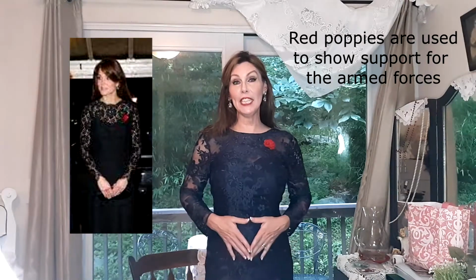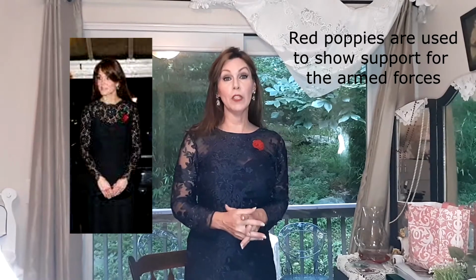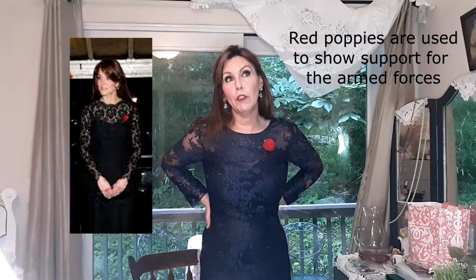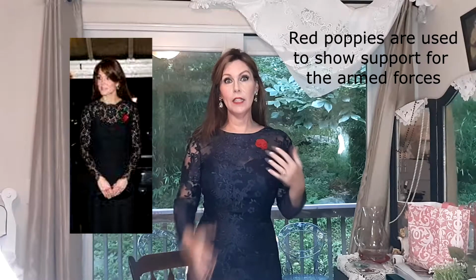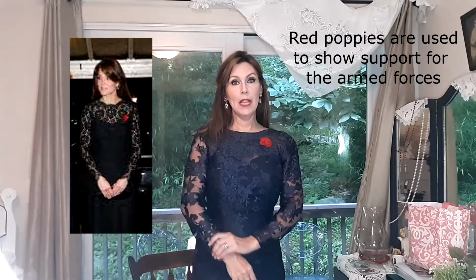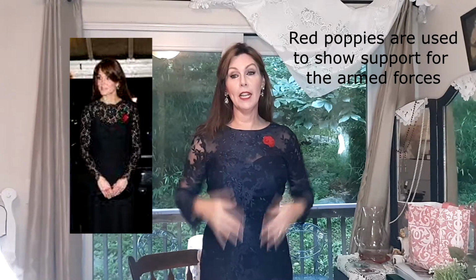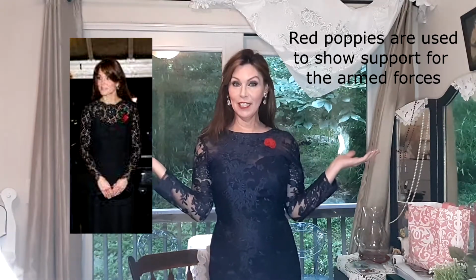In 2015, Kate wore this beautiful Dolce & Gabbana dress to the Festival of Remembrance at Royal Albert Hall. This is not a Dolce & Gabbana dress. This is a J&S dress. I got it for $15 at a thrift shop. I put the little rose up here to match the one she had. And this is one of my favorite dresses. This is a beautiful look. I love the lace. This sort of reminds me of the dress in Pretty Woman that I couldn't find, so I had to try to make one. I really like this dress. I love Dolce & Gabbana, and they have gorgeous clothes. So this is this look. I thought it was very elegant.